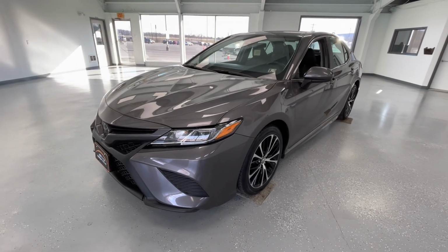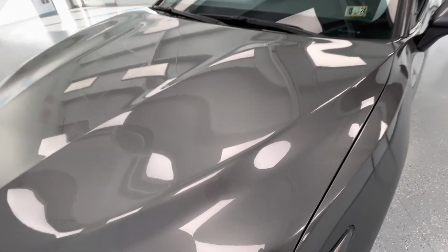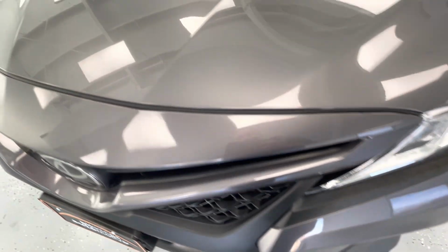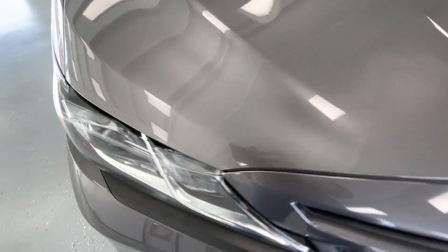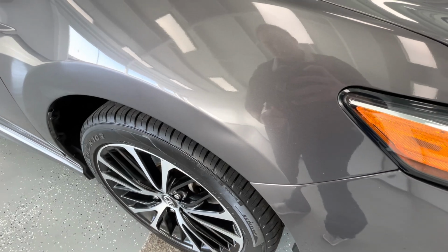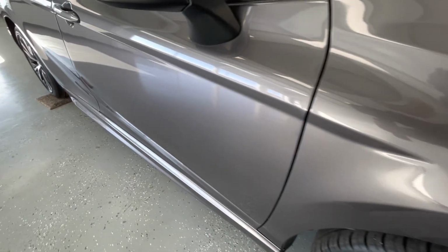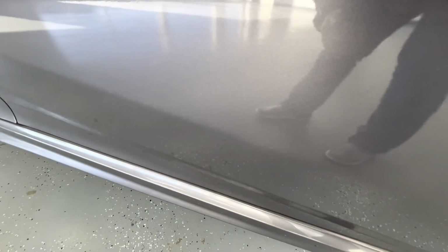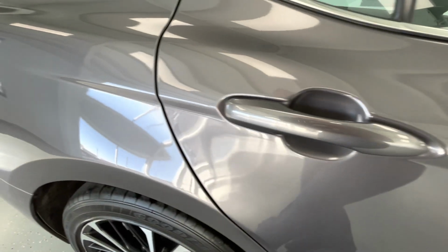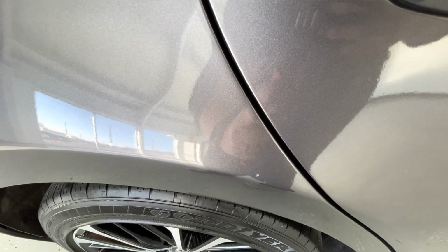For the final portion of this video, we're going to walk around and show you any imperfections you may find. Starting here at the front end, you will have a couple stone chips. Here on the front passenger side fender, you will have a small dent. Here on the front passenger side door, you will have a couple scratches as well as a couple chips. Here on the rear passenger side door, you will also have a couple scratches as well as a couple chips. Here behind the rear passenger side door, you will have a couple chips.